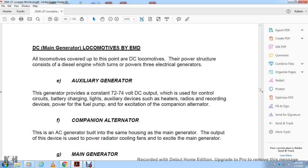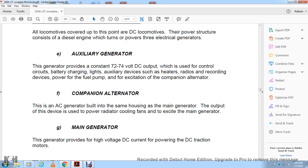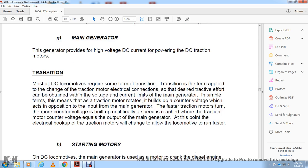The companion alternator, an AC generator, is built in the same housing as the main generator. The output of the device is used to power the radio and the cooling fans, and to excite the main generator. The main generator provides high voltage DC current for powering the DC traction motors. Transition: most DC locomotives require some form of transition. Transition applies to changing the traction motor electrical connection so that the desired tractive effort can be attained within the voltage and current limits of the main generator.